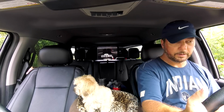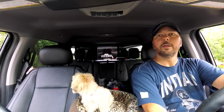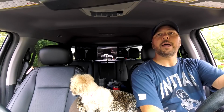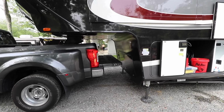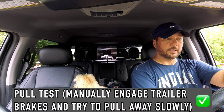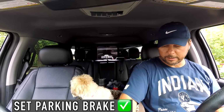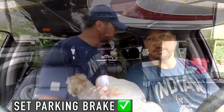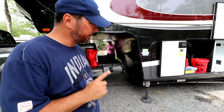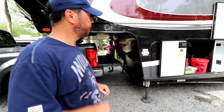Brake off, drive, brake on, and you'll probably see it in the back, and it's tugging, and we're good. I'm going to go back into neutral, let it take pressure off, put back in park, put the brake on, and pull check is good. So now we can fully retract the jacks, button everything down, tailgate up, and we're good to go.